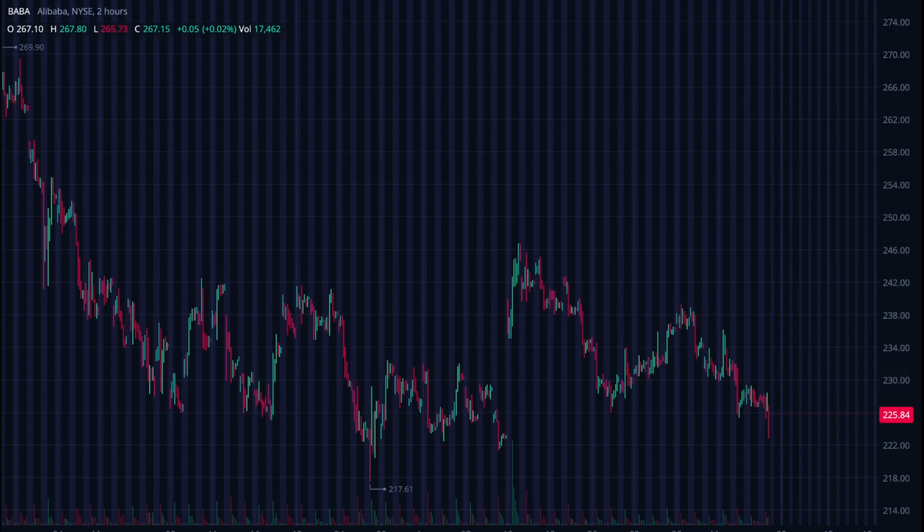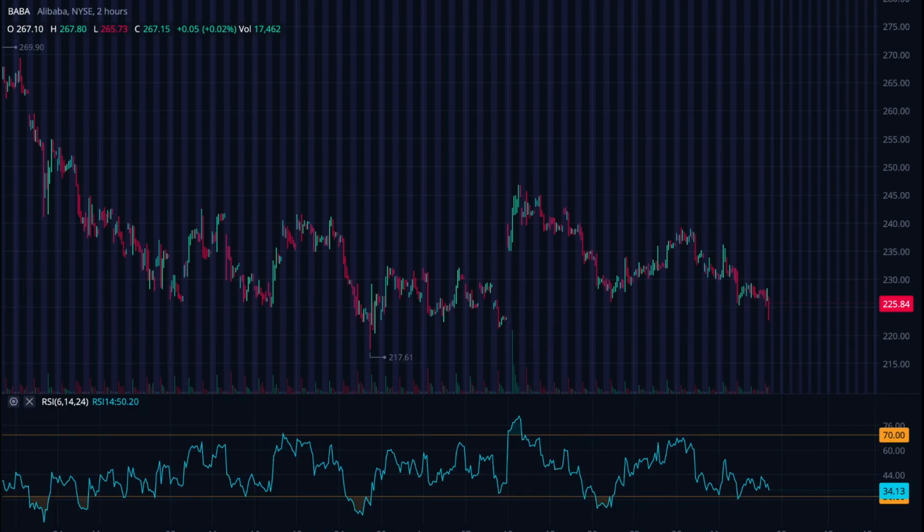On the RSI front, it is very, very low. And Baba does do a good job of being oversold and then coming up to overbought and putting in a nice logical price progression through that range. It didn't quite reach overbought here. In this range it was 228 and only got up to about 236. So an $8 move, but on a stock that's priced this high, that percentage gain is not phenomenal.